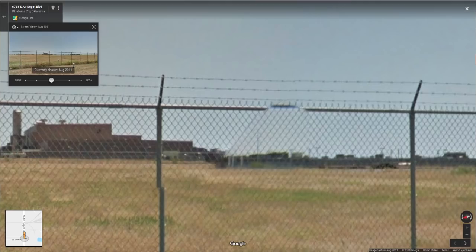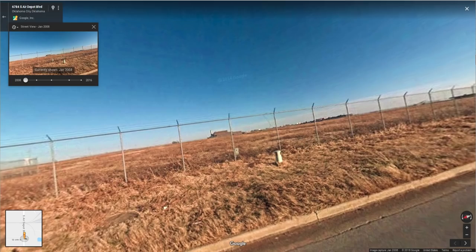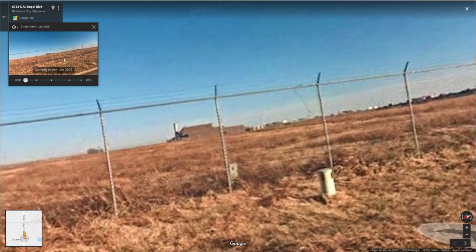What about earlier in the calendar date? So 2008, it's lower res. You still have that piece of wire hanging from the fence, but they didn't blur anything out here. So this is when the GM plant's closed, but they haven't really started up. The Air Force hadn't bought it yet, so it's not blurred out.